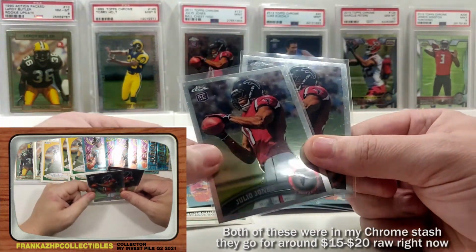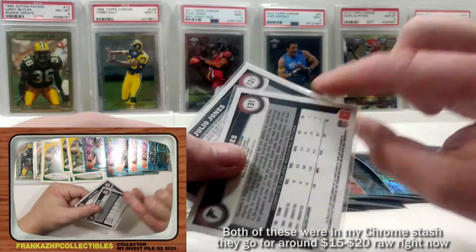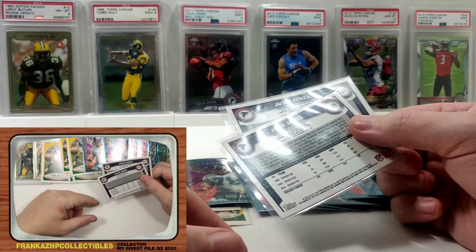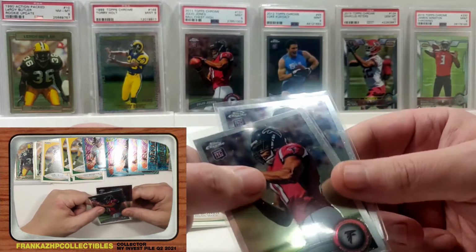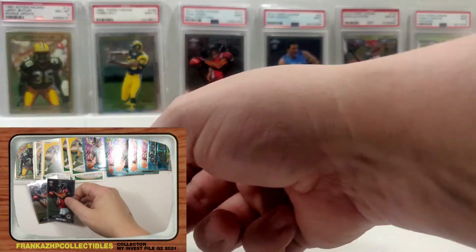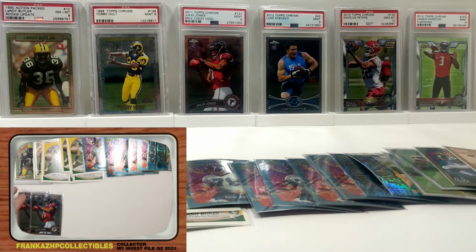Either way, right now you can get Chrome Julio rookies for, I want to say, about 12 to 14 a piece. So why not? If he gets in, whether it be first ballot or not, they're going to be worth a lot more than 12 apiece, especially if you get them graded. So I am investing in Julio on the side.